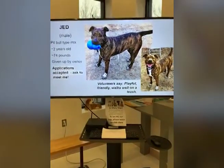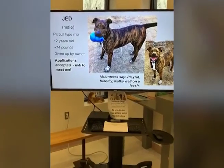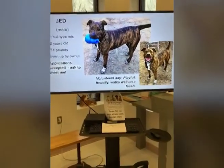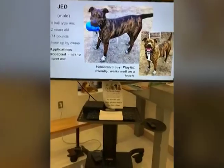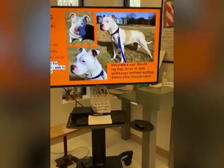Then we have Jed. Jed is a pit bull mix, 2 years old, playful, friendly, walks well on a leash. He is about 74 pounds. He's given up by owner. You can meet him, but you can't take him home. Observations haven't been done on him just yet.